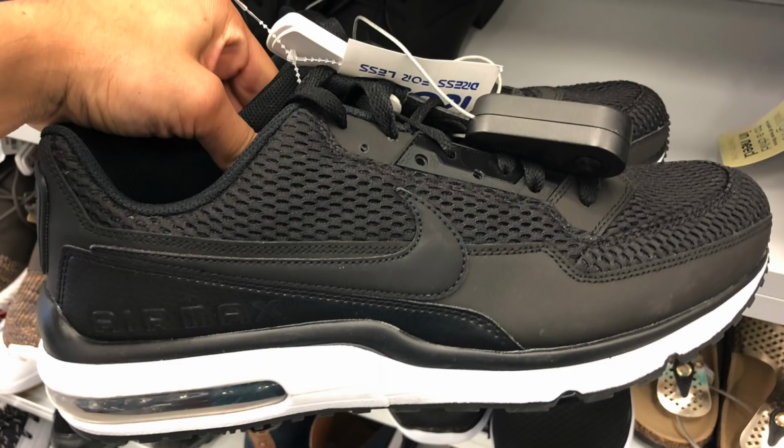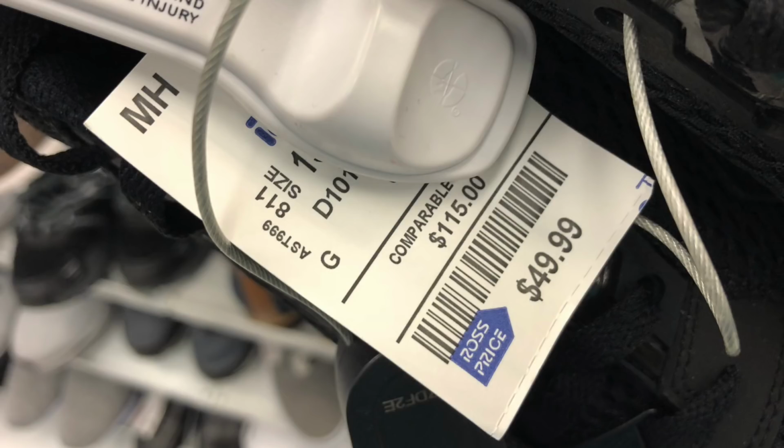Before we get into the Ross Find of the Week, the last find in the men's section, Nike Air Max 3. Black, white colorway. Personally, I don't think it's a bad looking shoe. $49.99, comparable value $115. eBay though says an entirely different story.